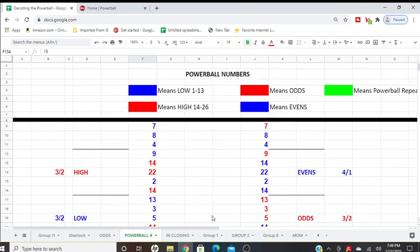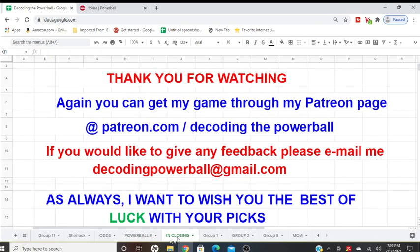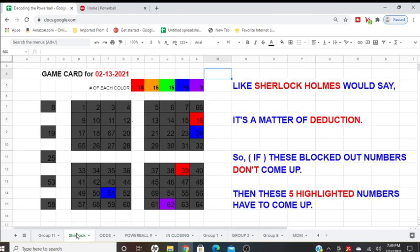Okay, so in closing, well, how I like to word this is that my best guess is I think the winning Powerball numbers will be the 16, 24, 39, 51, 62, and the Powerball 15. Okay, so we'll see what happens.